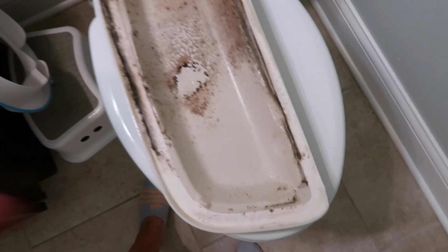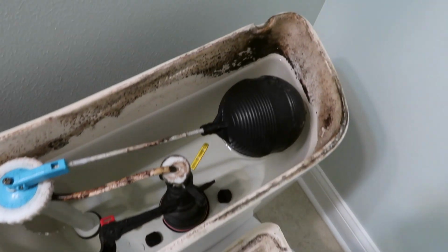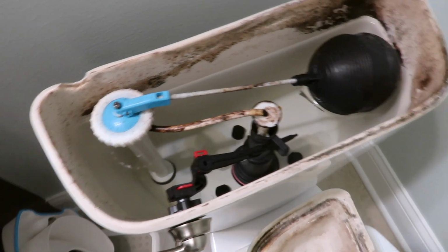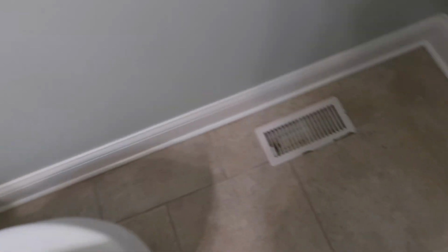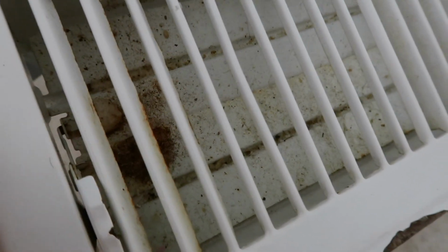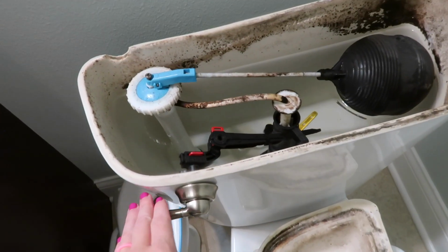And to be honest with you, I think the reason I've never cleaned this out is I have this memory from when I was little at my parents' house. I was probably in elementary school, and we opened the top of the toilet tank and a centipede came crawling out. Ever since then, I think it scared me. So I don't like opening the toilet tank, and that's probably why I've never cleaned in here. But I figured it was time.